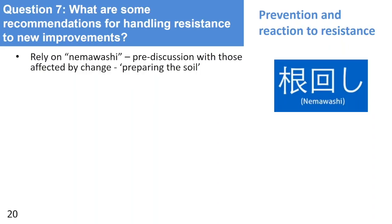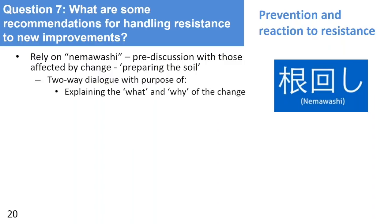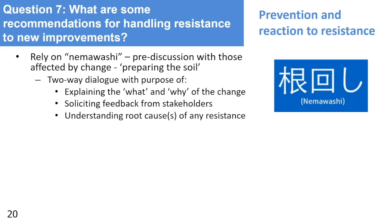So pre-discuss with everyone who might be impacted by the change. And this is a two-way dialogue. This is not just me telling them what the change is going to be. Start by telling them what the change is and why we're making the change, but then I give them an opportunity to give me feedback. And if that feedback is relevant, I will incorporate it into the change after discussing with the team, because there may have been something that we didn't consider.